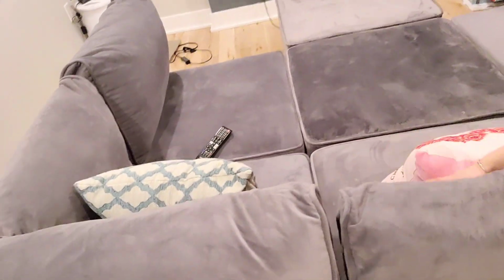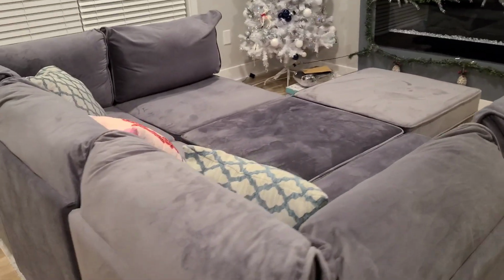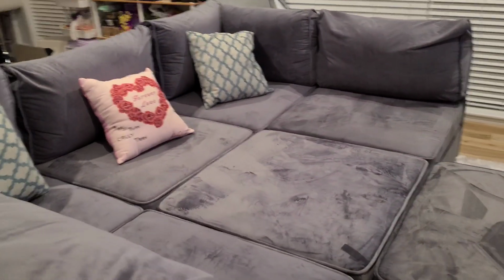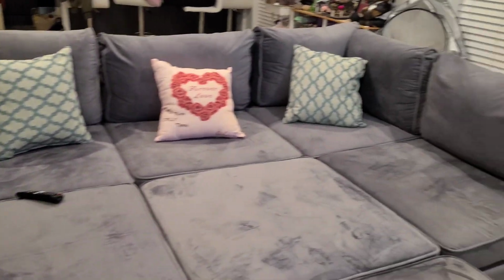Anyways, she helped me put the covers onto the pillows and then onto the couch. So basically the couch is done, and this is what it looks like. Cozy.